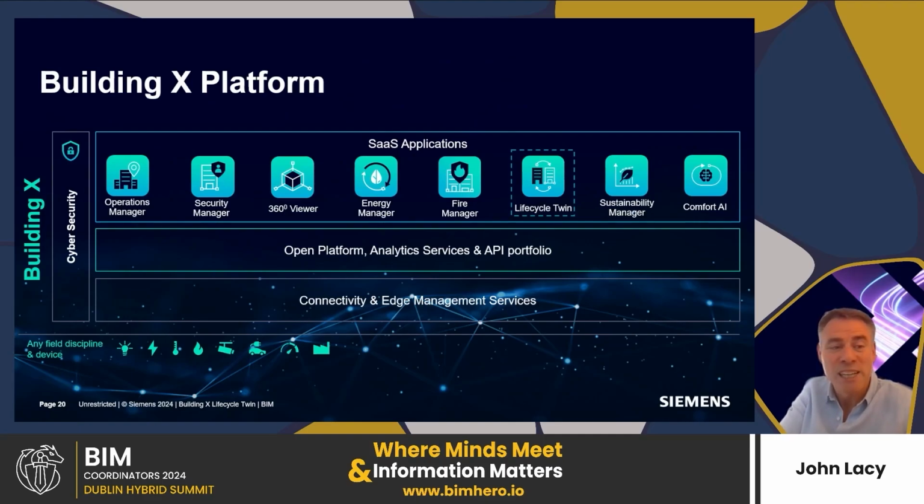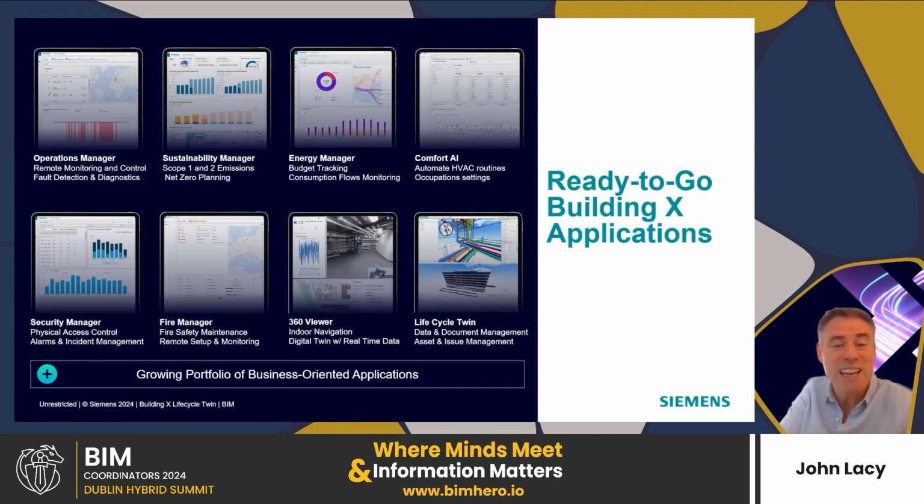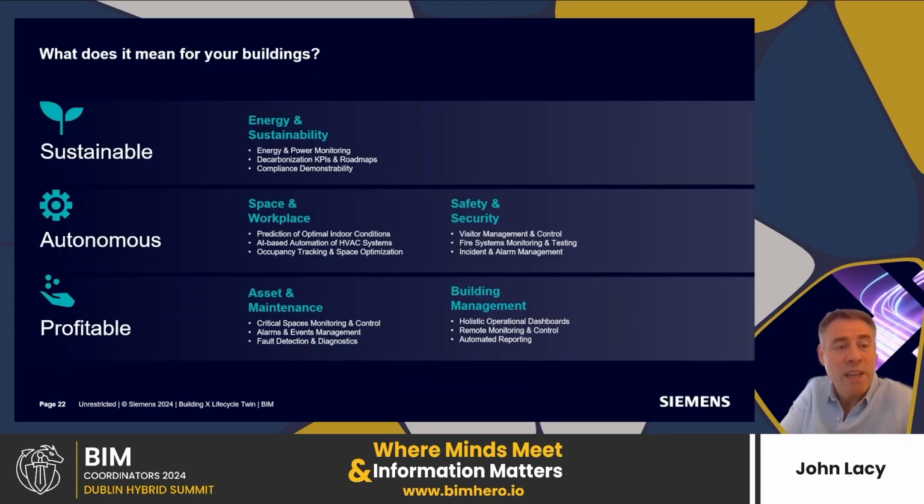And I suppose wrapping it all up with cybersecurity and providing this operating system for the building facilities managers, operation managers, and building owners. There's a selection of applications available through Building X: Operations Manager, Sustainability Manager, and Comfort AI for optimizing HVAC. So we're really moving into the more operational side of things. You can see the Lifecycle Twin as one of those Building X applications that are native to the system and ready to go. For your building, this allows a more sustainable, autonomous, and profitable building through these various functions.